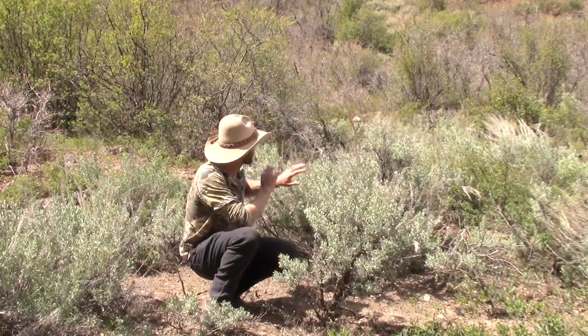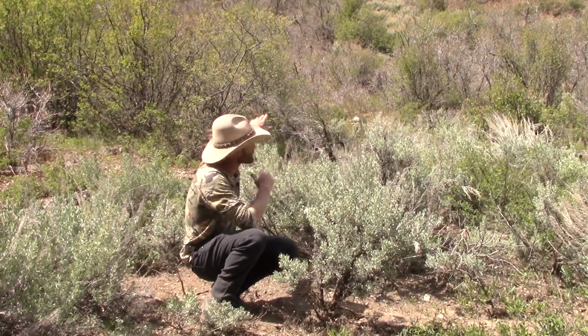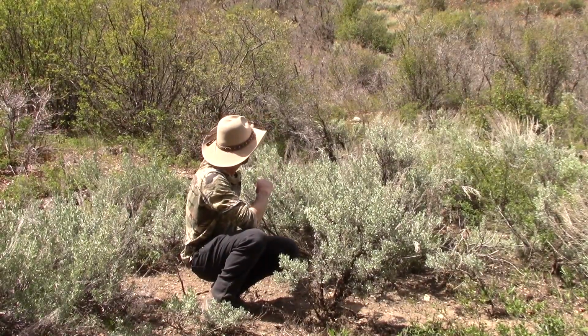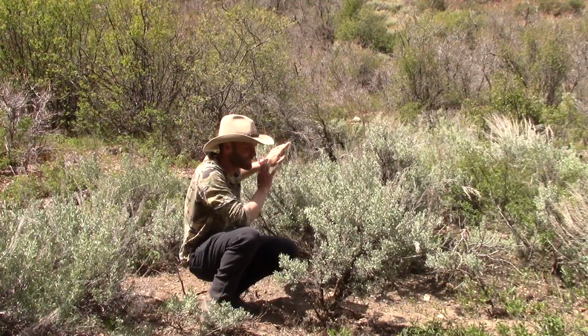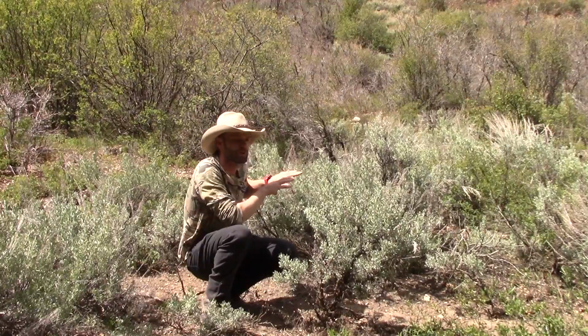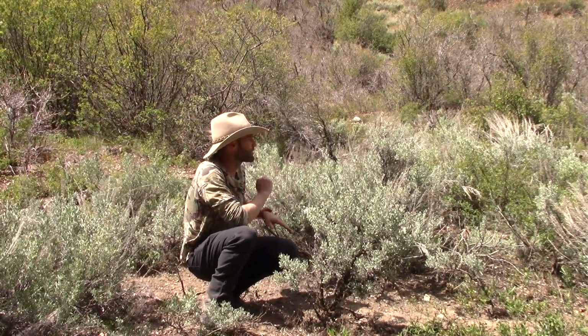You will find it mixed with gamble oak, junipers and cedars, or junipers and cedars, same thing, however you wanna call it. And then sometimes it'll be mixed with bitterbrush and mountain mahogany, but not always. Sagebrush is much more dominant than mountain mahogany and bitterbrush, so it will dominate those plants.